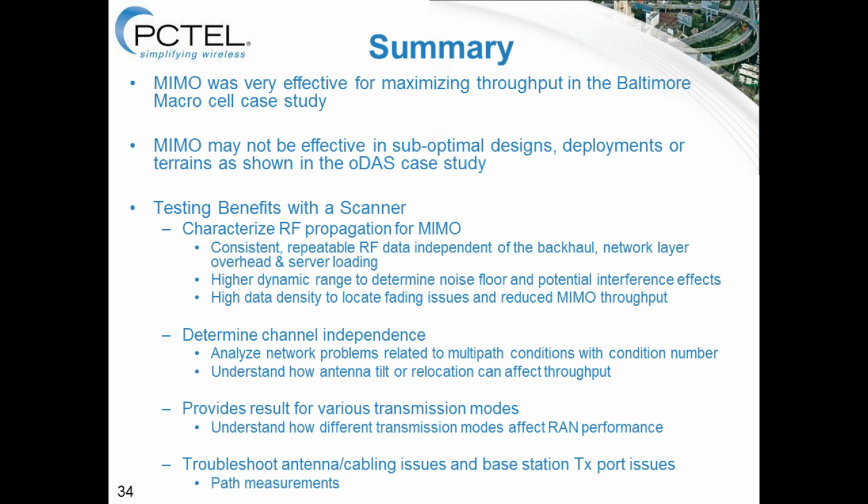So the benefits of testing with a scanner is you're able to characterize that RF propagation for MIMO with consistent, repeatable RF data that's independent of backhaul, the network layer, the overhead, and the server loading. You have a high dynamic range to determine the noise floor and any potential interference effects, as well as good data density for locating fading issues and where you might have reduced MIMO throughput. You can also determine the channel independence with your condition number and understand how antenna tilt and relocation may affect the throughput.